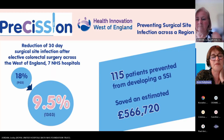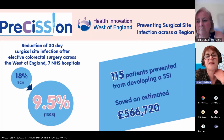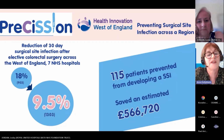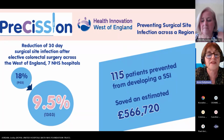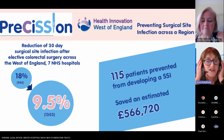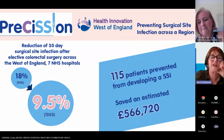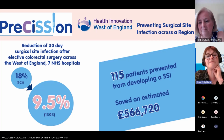So in summary, for PreciSSIon, this was an adoption and spread project where we spread a bundle of care that had previously been shown to work to 7 hospitals, and we replicated those results by almost halving surgical site infection, which, if you add it up, is 115 patients prevented from developing an SSI, with an estimated cost saving of about £500,000 based on UK figures.